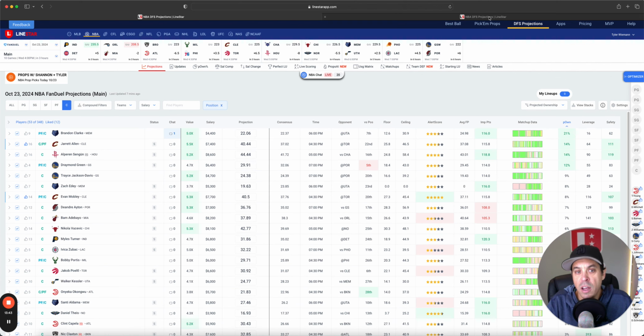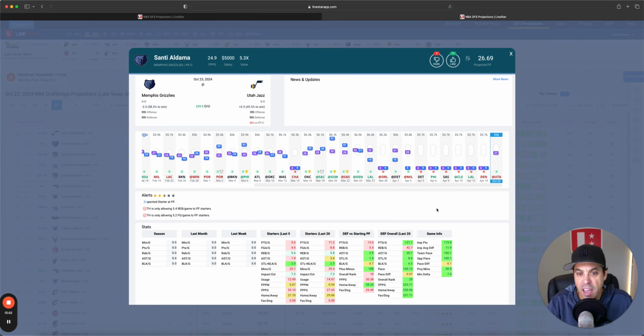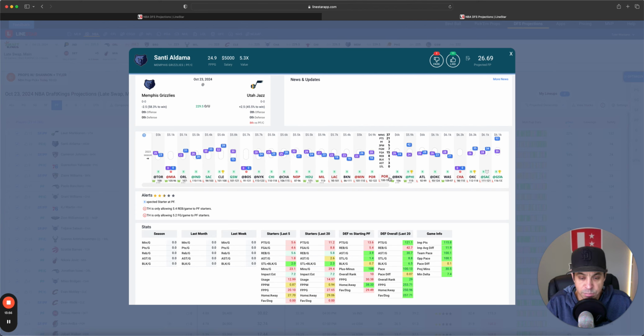Power forward on DraftKings, we got Lauri Markkanen. Santi Aldama, 17% owned. He is 5K. It's another spot where I just don't know if there's really that much ceiling.